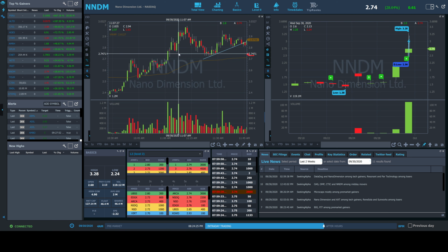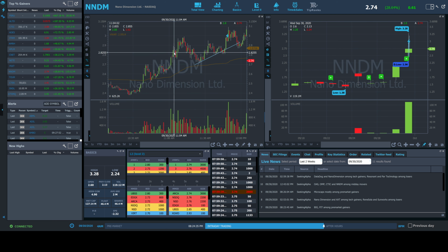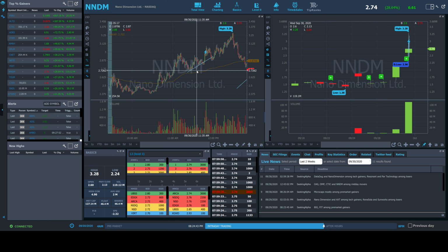11:07, right in here. Right, so we bought this right here thinking that we finally have a confirmed trend reversal off of this VWAP right here, and a breakout, thinking this is going to continue, and we got caught in a massive dip again. So just horrible execution.